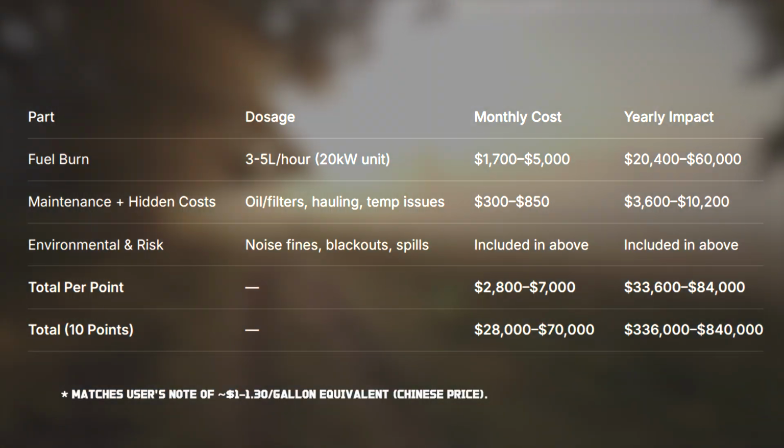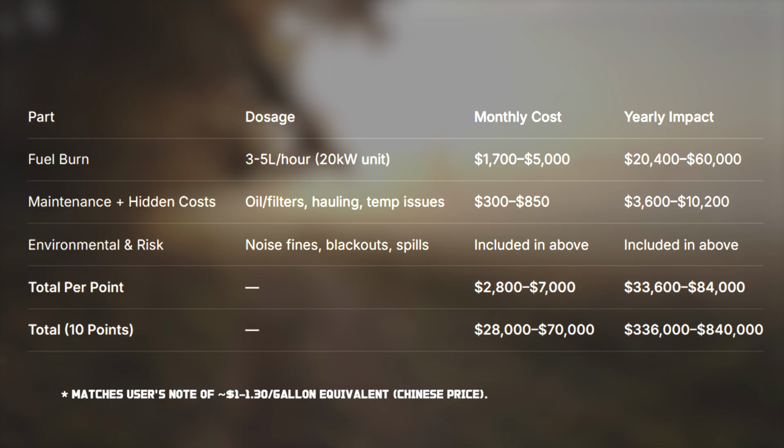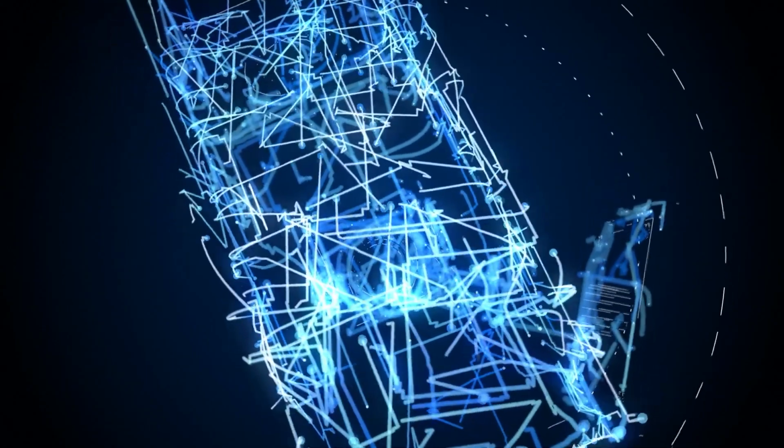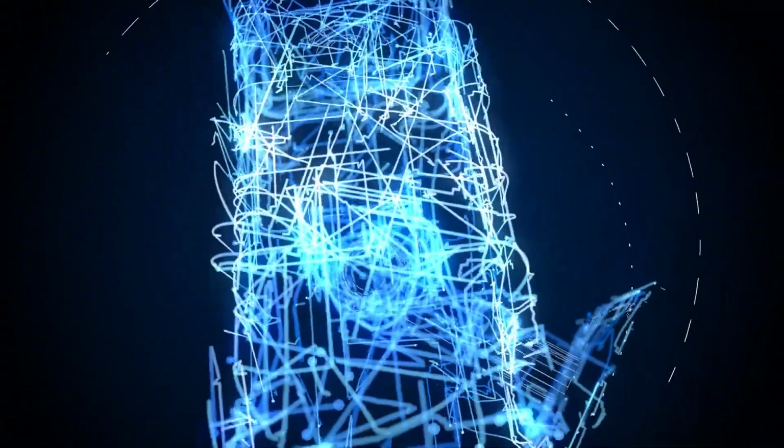Plus, you've got noise complaints leading to environmental fines, spill and fire risk, and blackouts that wipe your footage. Total monthly running cost per point: 2,800 to 7,000 US dollars. A mid-size site with 10 points, easily 30,000 to 80,000 US dollars or more per year, just on fuel plus upkeep alone. Brutal. Now the battery option comes in like another budget option.